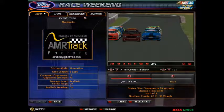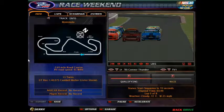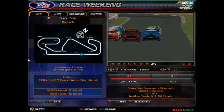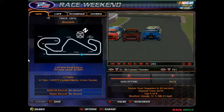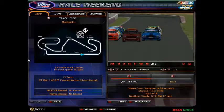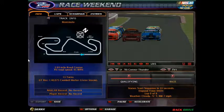Catalunya is the actual name of the track. This 2.9 mile road course has 13 turns. So, yeah. This is race number 8 out of 12. We have 4 races to go before our Season 1 champion will be crowned.